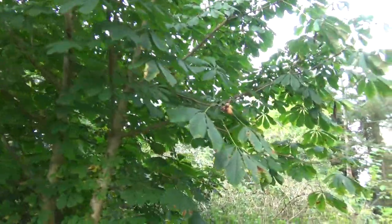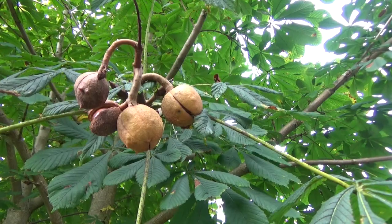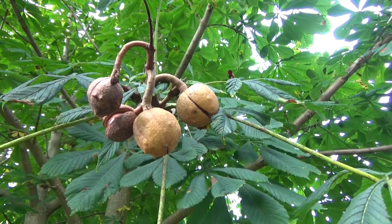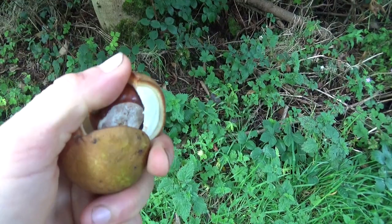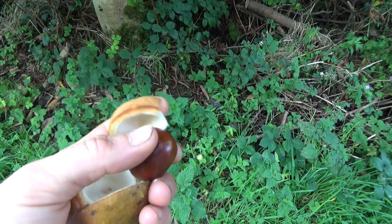Same with our horse chestnut trees. After many years of patient growing, they now start making conkers. I love these beautifully smooth and shiny brown seeds.